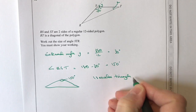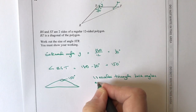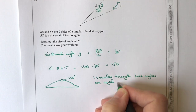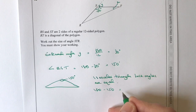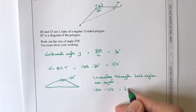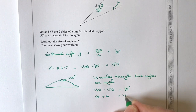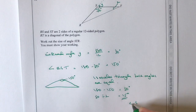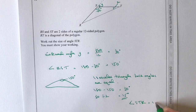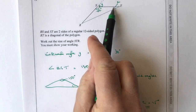Okay, base angles are equal. Sorry about my dreadful writing. Okay, but it means then I can work out that the combined of these two angles is 30 degrees. Okay, 30 divided by 2 equals 15 degrees. And actually that is the answer to this particular question. The angle STR equals 15 degrees, okay, which is this angle here or this angle here.